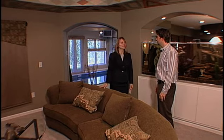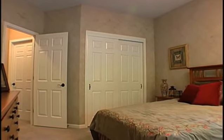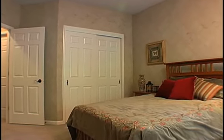Now what do you have on the other side of this wall? Well, we have an extra bedroom over there, great for a guest quarters. Obviously could be turned into a den or an exercise room. We've designed it as a guest quarters with a full bathroom.